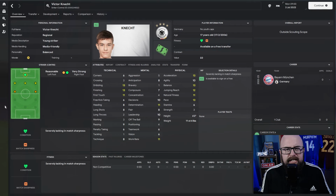Next up, we find a 17-year-old called Victor Kench over in Germany. He can play as a striker, he can play as a winger, he can play a few different roles in your team. I do quite like him at 17 years of age as well. He can definitely develop for you. He's been released by Bayern Munich and he's available to get in the Vanarama National League this year in FM24.